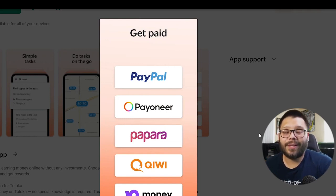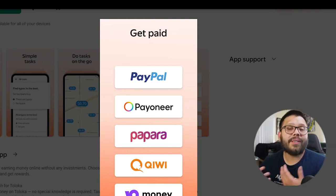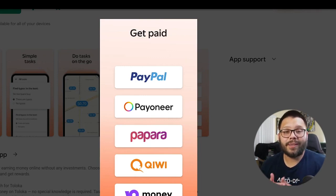For one, you can get paid with PayPal, Payoneer, an app called Paparo, which I actually have never heard of, and same thing for Kiwi. I've never heard of that one either. But if that's something that you've used, something that you do use, or something that's widely used in your country, then Toloka could be something that you want to check out.